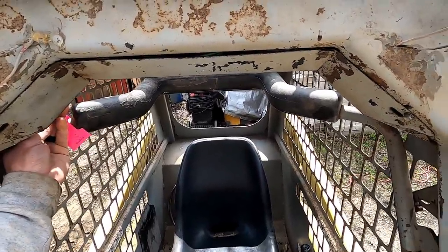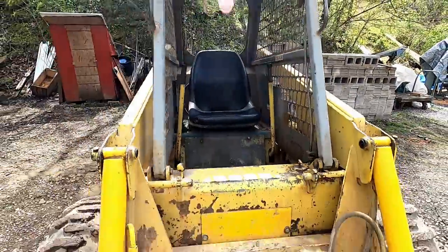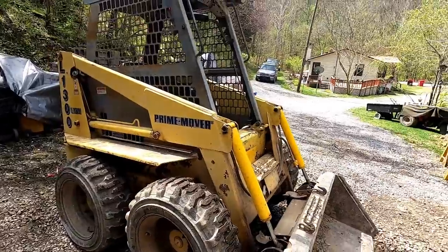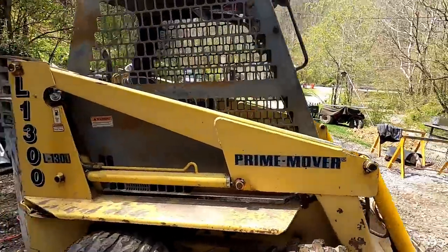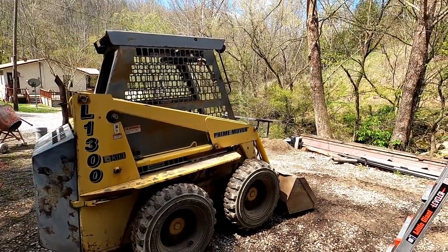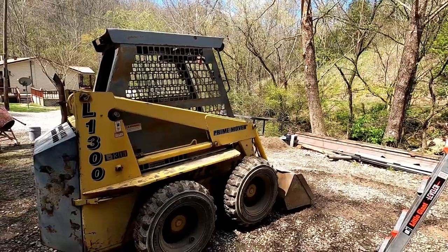Gonna explode. Oh, wrong way. This thing's due for an oil change. I'll have to do that soon. This thing's been awesome. Definitely handy, as you can imagine.